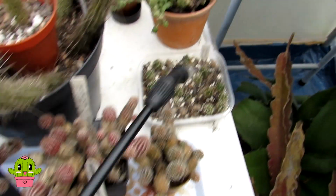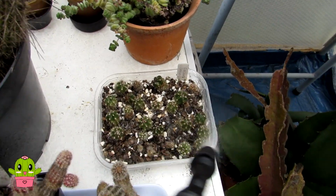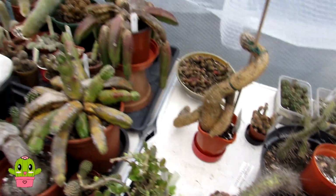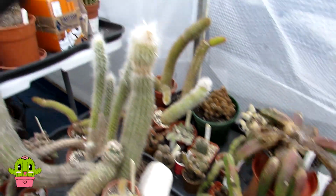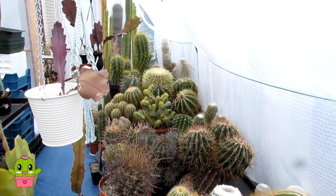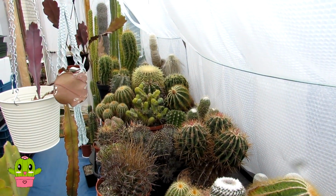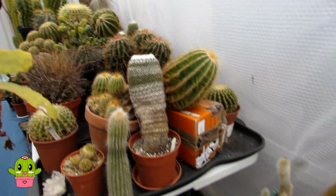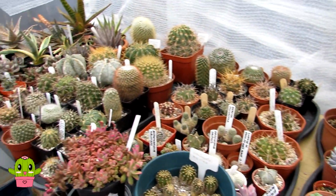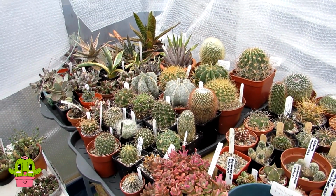Just give these little Echinopsis seedlings a wee watering as well. So that's it, that's all I'm going to be doing. As I mentioned, all of the big taller ones there, they can definitely go another couple of weeks till after we move house. So all fun and games there. And now I'm going to be obviously watering all of the succulents up. I'm going to be giving them a proper watering. They're going to burst back into life.